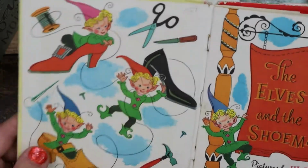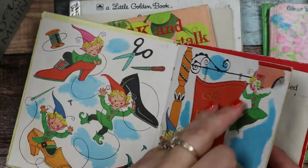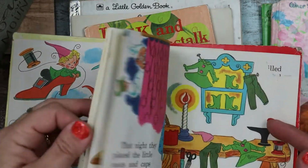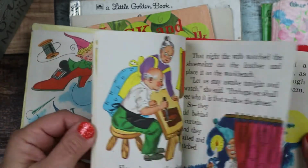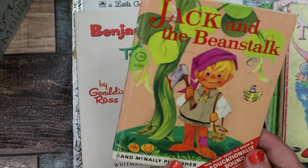Their faces are just so cute. Isn't that adorable? And the thing about these little books is they're just stapled in, so you can just take the staple out and you can use these entire pages. But it's just so cute. I love that one. And then here is Jack and the Beanstalk.